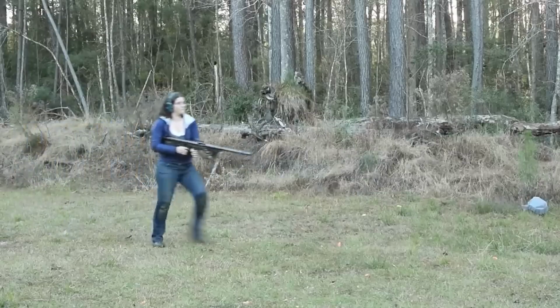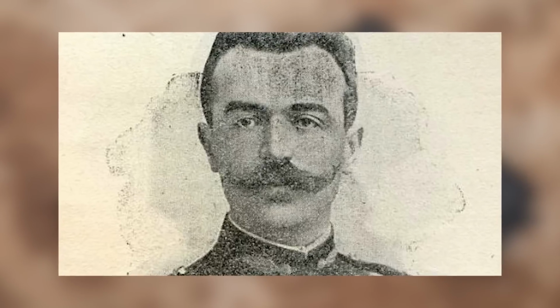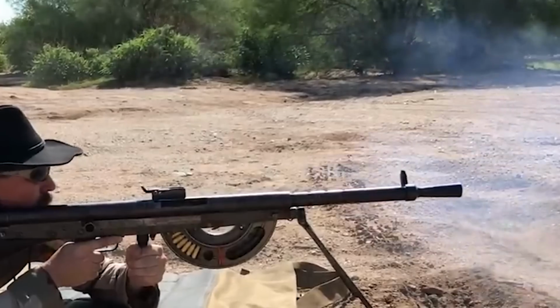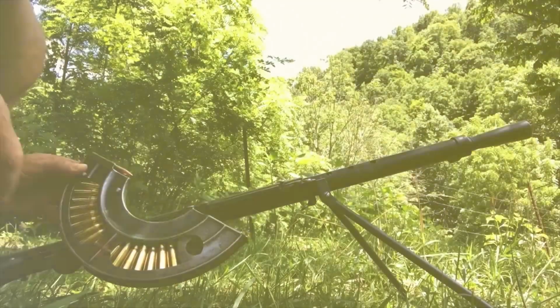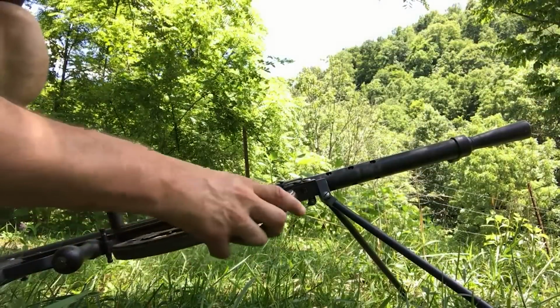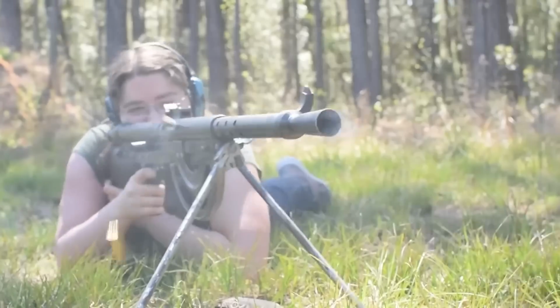The Chauchat was designed in the early 20th century by Colonel Louis Chauchat and Charles Sutter. It was intended to provide automatic firepower to infantry squads. Chambered for the 8mm Lebel rifle cartridge, it featured a long recoil action and an open bolt firing mechanism.